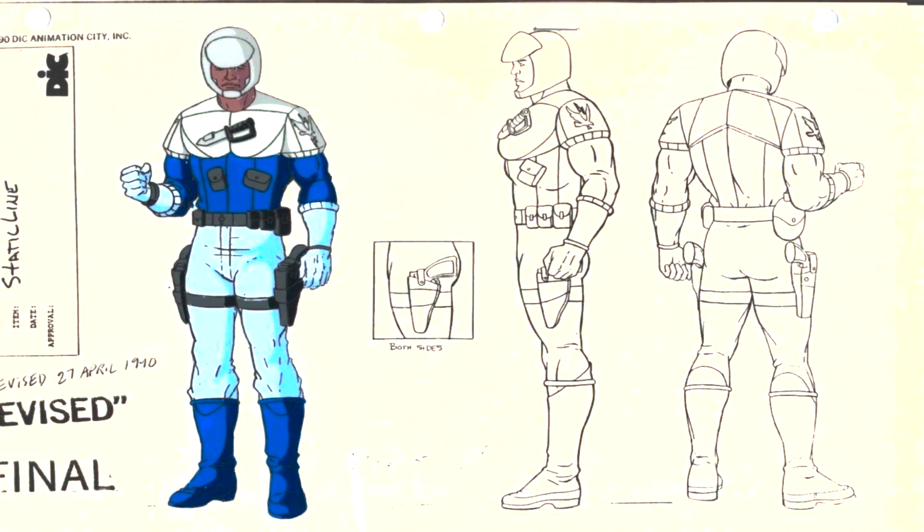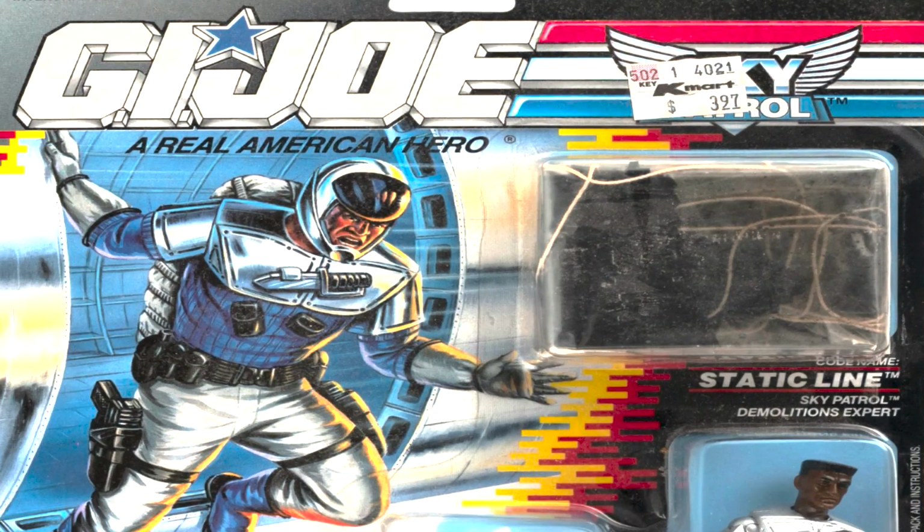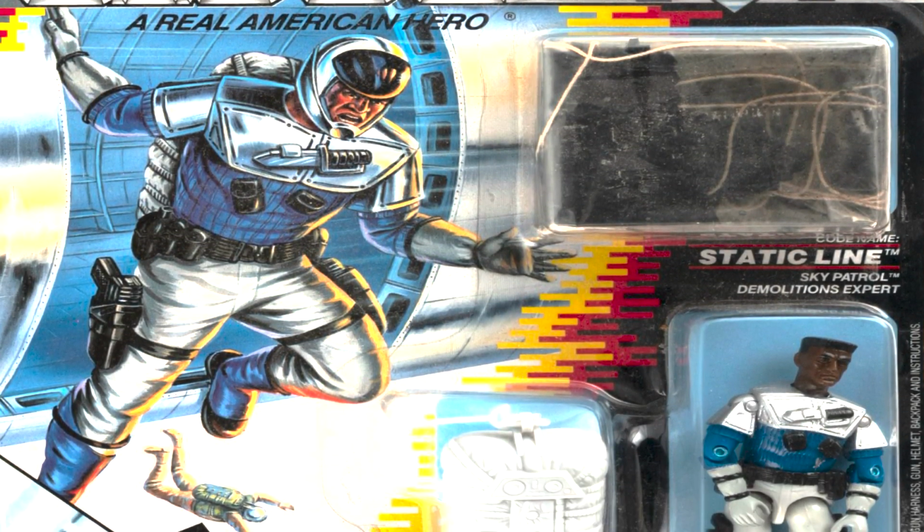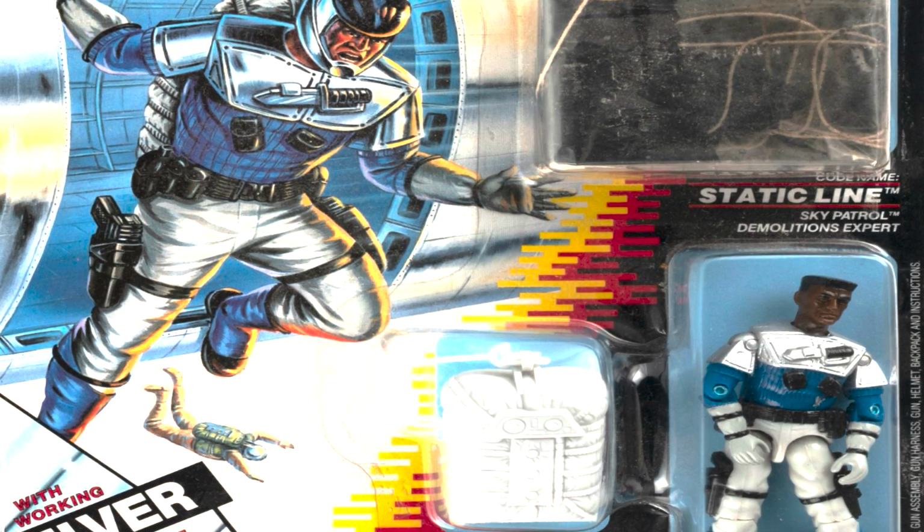Wallace Baducci was born in Chicago, Illinois. Later, after joining the U.S. Army, he took on the codename Static Line. And after joining G.I. Joe's Sky Patrol, became the team's designated demolitions expert. But he's not the one blowing things up. Static Line defuses explosives and renders them inert.